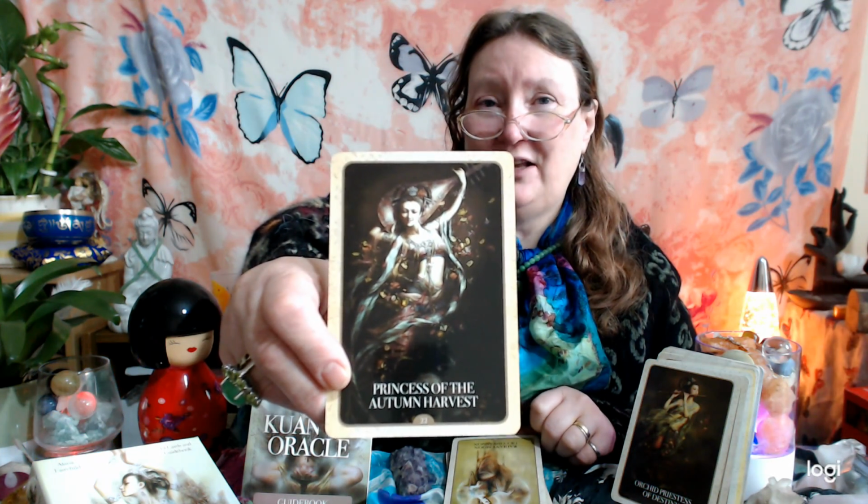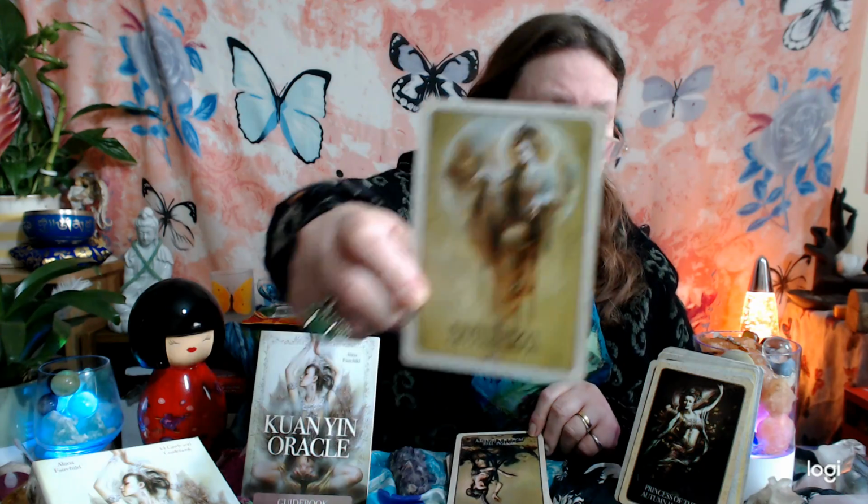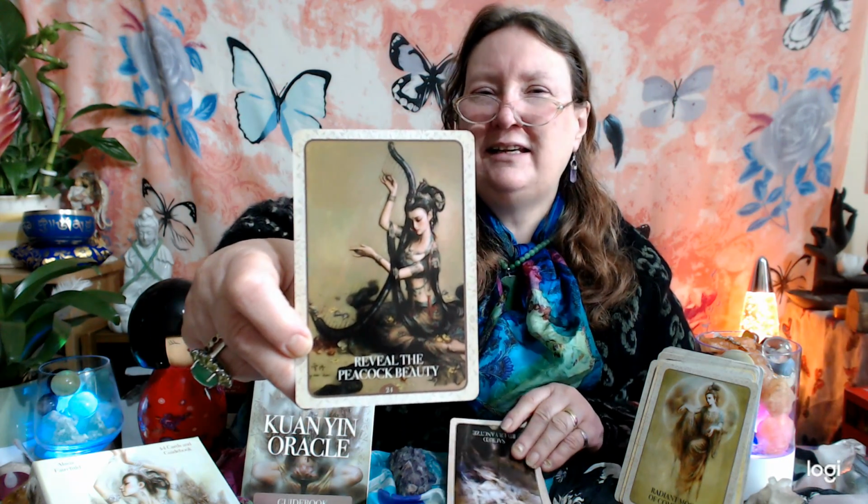Princess of the Autumn Harvest. What a lovely card that is. Lovely artist, don't you agree? And Radiant Moon of Compassion. Everyone needs compassion in their life. Definitely. Reveal the Peacock Beauty. So that's a little hint of masculine energy there.